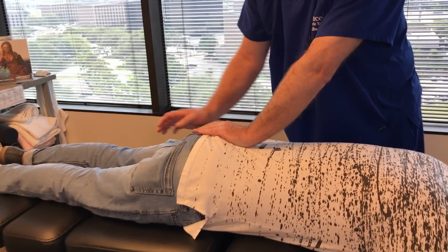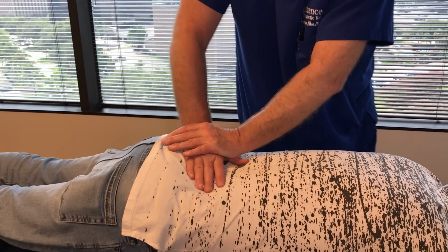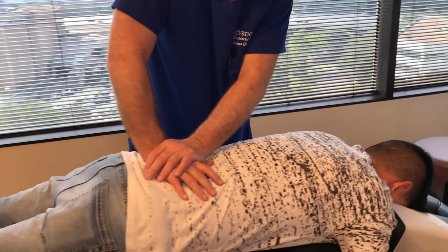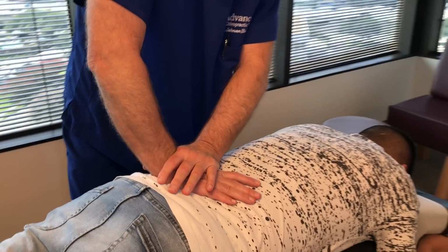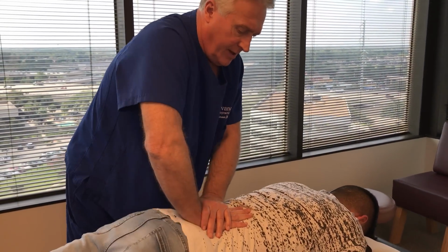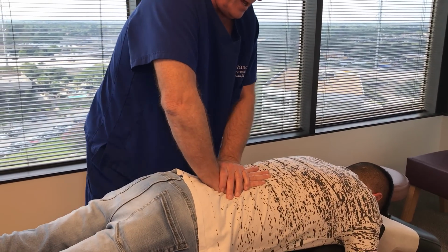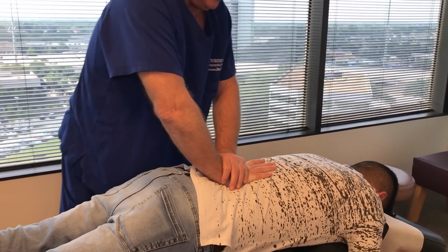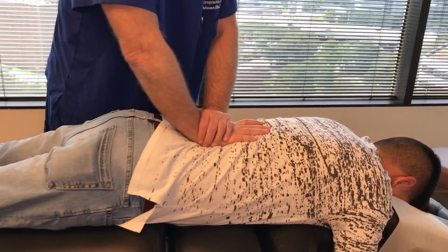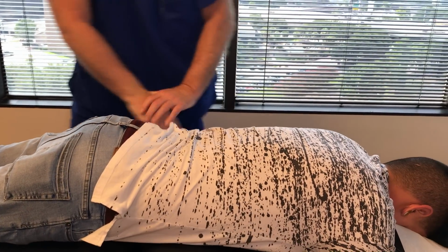Now see, he's sitting on a wallet too, so for all you men out there, get off your wallets. Put those in your front pocket, get a money clip or something. I'm adjusting his sacrum on the left right now, superior to inferior. L5 straight P to A, L4 straight P to A, L3 with a slightly inferior to superior angle and P to A. There's L2 all the way up to L1.